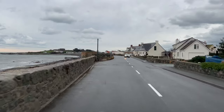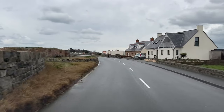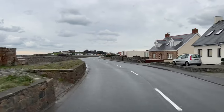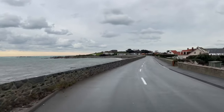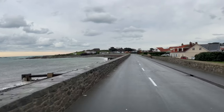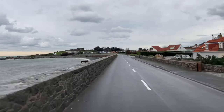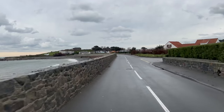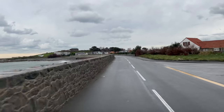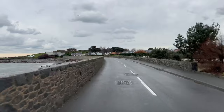So you see the size of the roads. These are probably as big as they get, roughly. The roads don't get a lot bigger than this in Guernsey, in case you've never driven here. This is like the main coast road. And you can see, not huge, are they? Alright, let's carry on. So we're heading towards Vazon Bay.